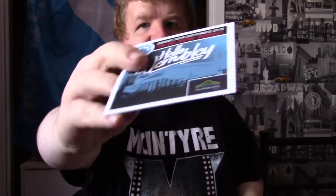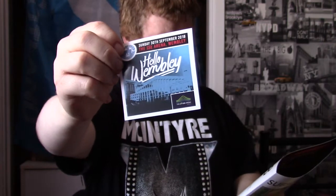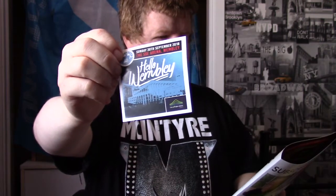So that's it. And also there seems to be a sticker. There's an autograph here as well, but I'll get that. And I think it seems to be a sticker for Progress Wrestling, Sunday 30th September 2018, SSE Arena at Wembley. I think that was previously advertised in WrestleCrate as well, but it's a sticker on this one. I don't think it says anything about it here. No, I don't think it says anything, but there it is.